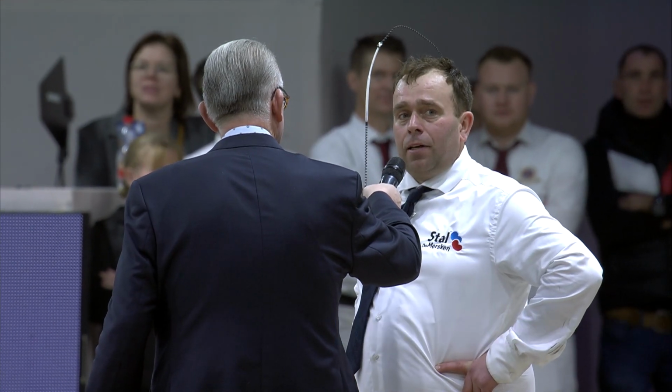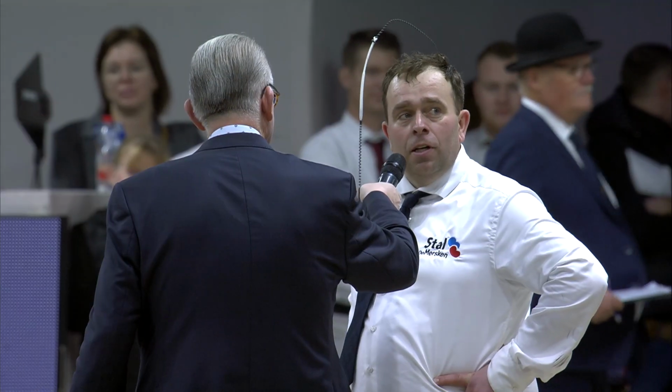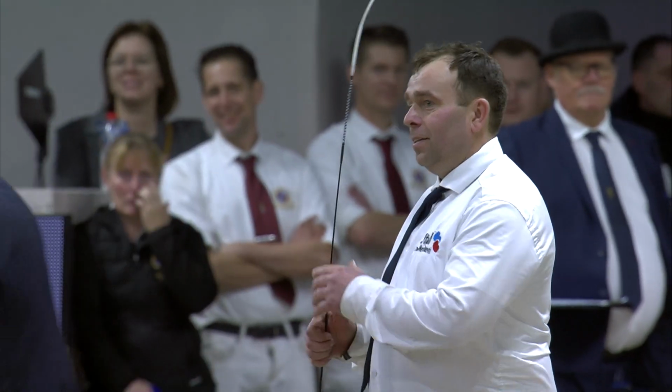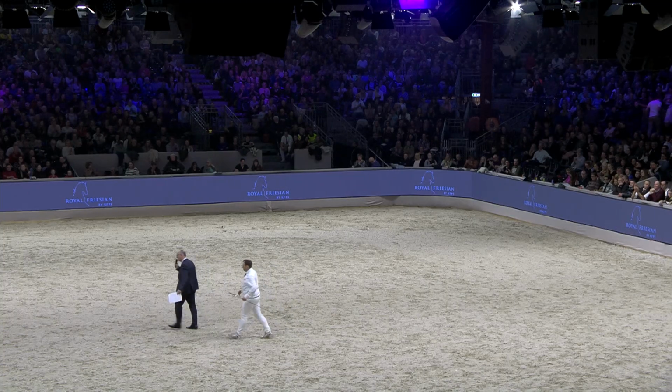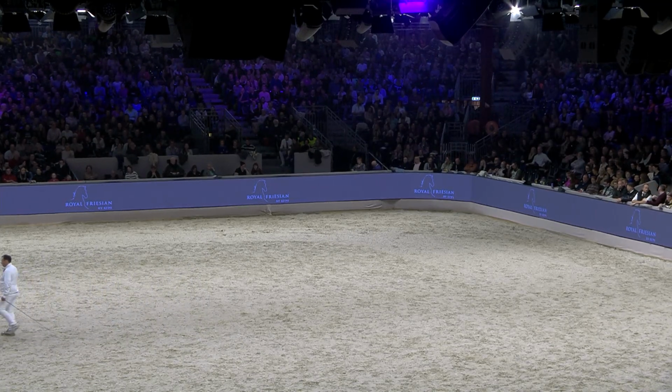Maar het Friese paard, dat merk je alles. Dat zie je nu. And what you can see in the show and today here, is how loved these horses are.